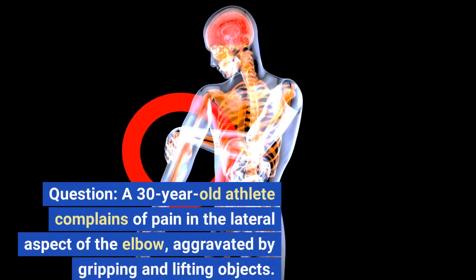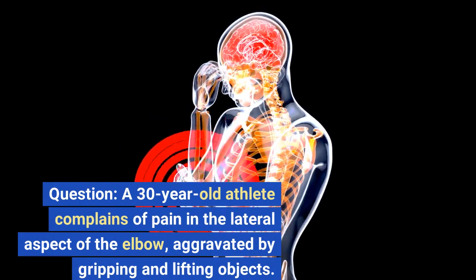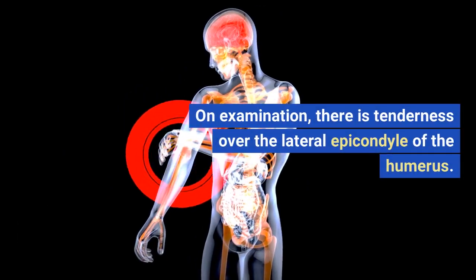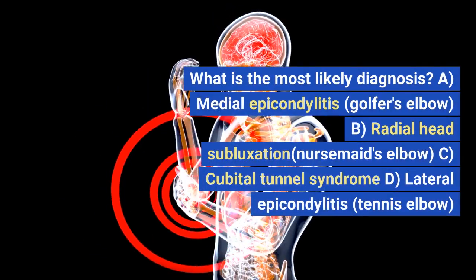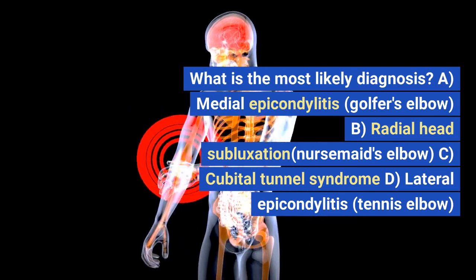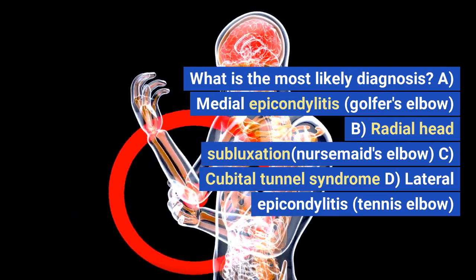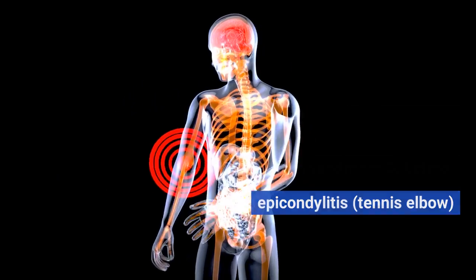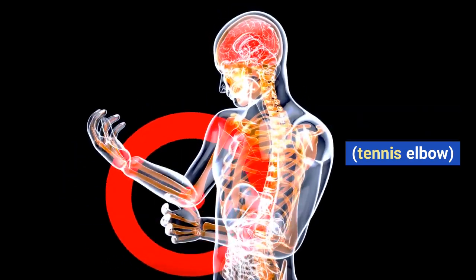Question. A 30-year-old athlete complains of pain in the lateral aspect of the elbow, aggravated by gripping and lifting objects. On examination, there is tenderness over the lateral epicondyle of the humerus. What is the most likely diagnosis? A. Medial epicondylitis, golfer's elbow. B. Radial head subluxation, nursemaid's elbow. C. Cubital tunnel syndrome. D. Lateral epicondylitis, tennis elbow. Answer. D. Lateral epicondylitis, tennis elbow.